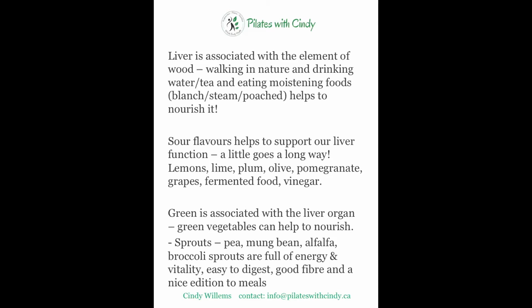In TCM, the color of green is associated with the liver organ. So green vegetables essentially can potentially help to nourish the body. So, you're going to look at tons of green vegetables, and including the sprouts. Sprouts are full of vitality and energy. They're really easy to digest, and they're high in fiber. If you don't want to grow them yourselves, you can generally buy them from your local markets, but eating them when they're young is really good because they're full of vital energy. So adding a little bit of sprouts to a meal would be a really good thing right now too, just to support you during this spring season.